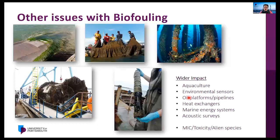Other issues: here on the left, this is a submarine, obviously suffering from lots of growth. This is in aquaculture, so you can see the nets are fully covered, so there is no exchange of oxygen, or not so much, and then whatever they are supposed to protect is not actually happening.